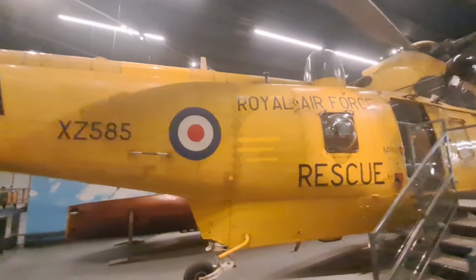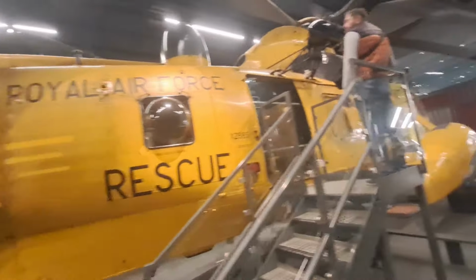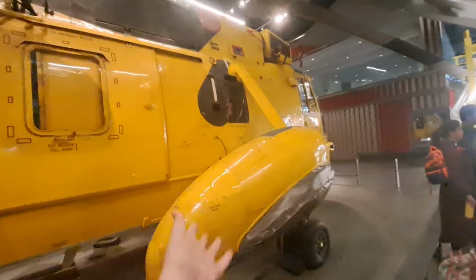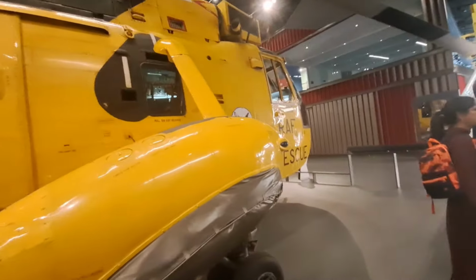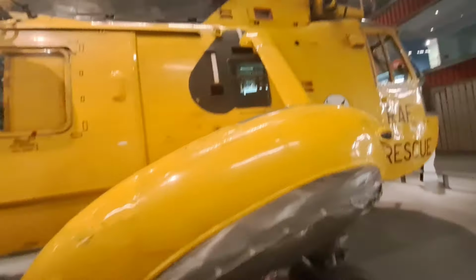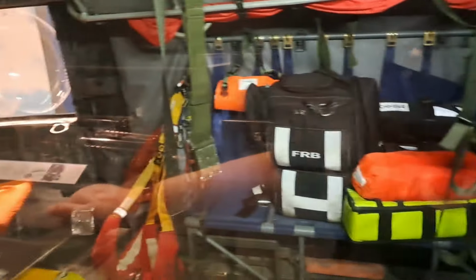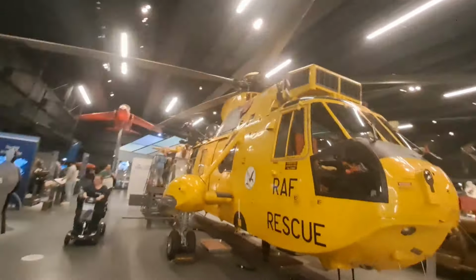This is a very iconic helicopter in the RAF's history. It's the Westland Sea King. As you can see, it's in its very famous yellow paint. It's very nice. If you're wondering, this is what the interior looks like. Going a bit more around.